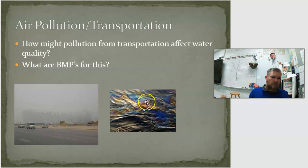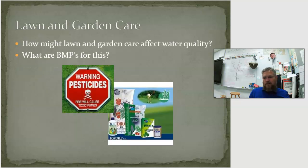So those rainbow films that you see on waterways, those are actually bad because those can cover the surface, and then oxygen can't get into the water. So you can actually starve oxygen from the water, and that can actually kill fish. So if you see oil slicks on water, it's not good. Sometimes they're actually created naturally from dead and decaying organisms, but a lot of times it's from human waste. So those aren't good because they cut off oxygen.